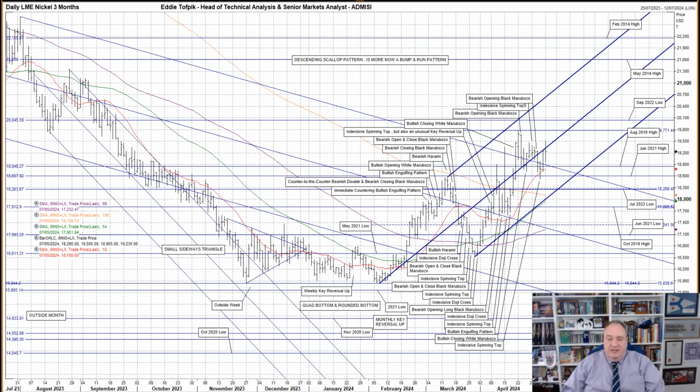I next considered whether the action from the high seen back in August last year might make this a possible descending scallop pattern, and held on to this idea for a long time. But the longer I held on to it, the greater the holes I saw in the argument, and this led me to consider whether the descending scallop was and is morphing into another pattern, a bigger and possible bump and run reversal pattern. I'm going to lodge this idea in your and my mind for now and seek to develop it if the market allows me to do so.